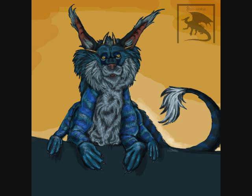So the name of this cryptid is called the Gulon. The Gulon, I hope I'm saying that right. But apparently it's an amalgamation of several different animals in one. You'll see a picture of it here.